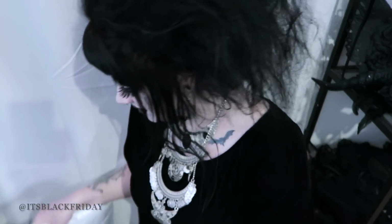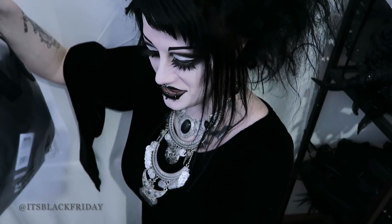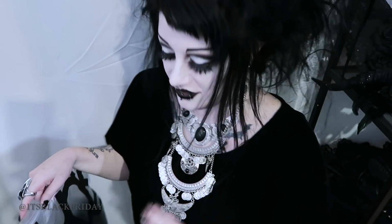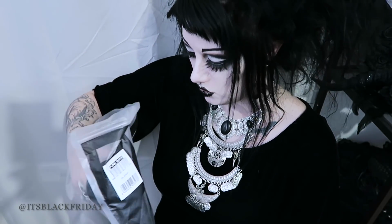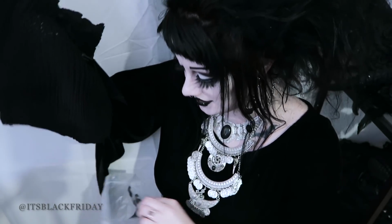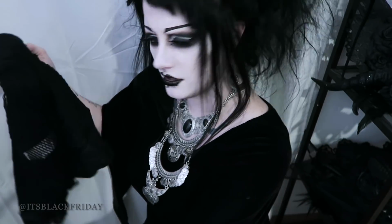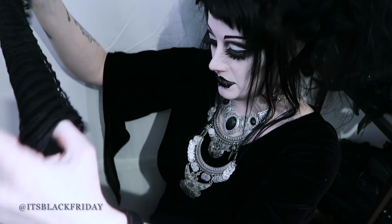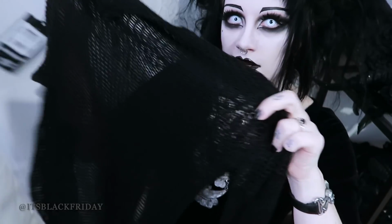And one more item in our unbagging. I can't remember what it is. Just as I'm making a real mess on the floor here. Ah, yeah, cool. So this is one of the more everyday looking things. This also to me looked great for autumn. It's like a nice kind of casual thing.